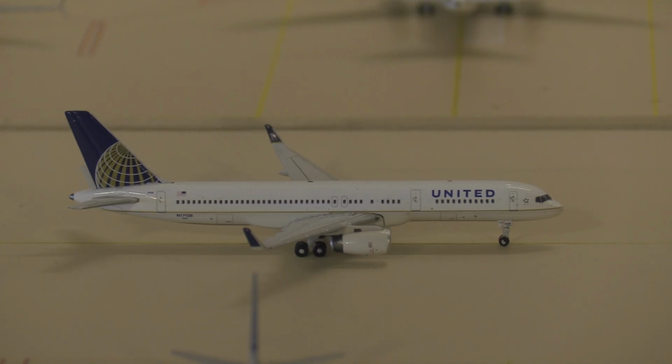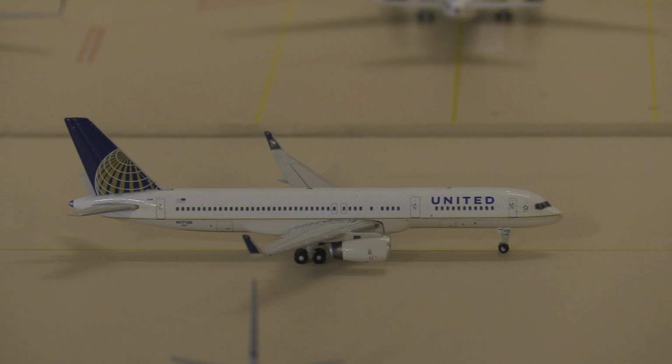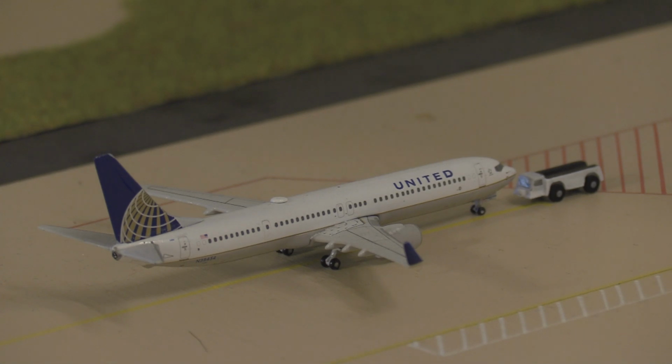Next here, just taxiing in, we have a United 757-200. He's just landed in from London Heathrow, and he's going to be heading back out there very shortly. Then moving on to the United terminal now, here we have a United 737-900. He's going to be heading out to Las Vegas.